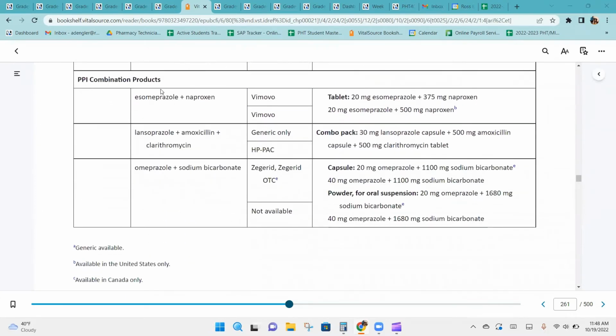Then we have more PPI combination products. So Vimovo is esomeprazole plus naproxen. So it has an NSAID in it with a PPI. Lansoprazole, amoxicillin, and clarithromycin come in a combo pack, usually for H. pylori. And Zegerid OTC, because it is available over the counter, is omeprazole and sodium bicarbonate.